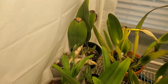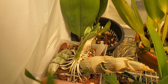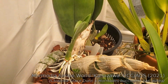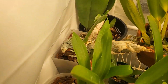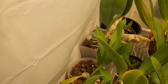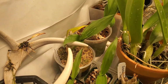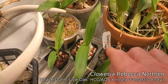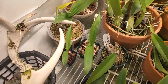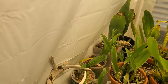And the Catasetinae are really growing well now as well. Let's see, Jumbo World's got 2 growths. Roots everywhere. Got Wine Delight next to it here, Signoki's Coopery, and then my little gaggle of Rebecca Northern. All doing well. Catasetinae definitely seem to like it in here.